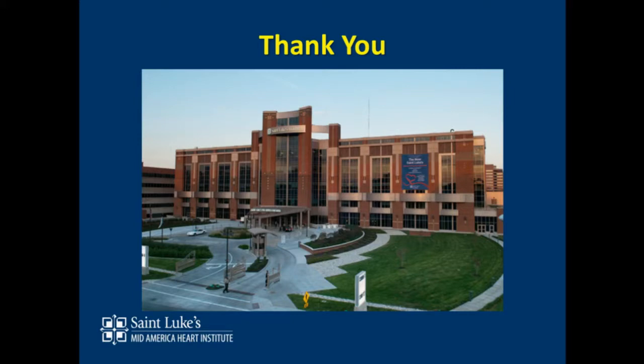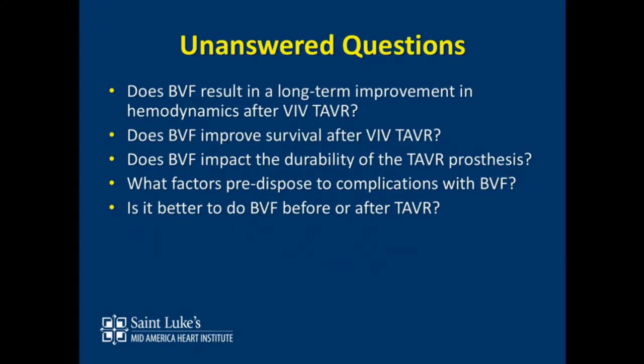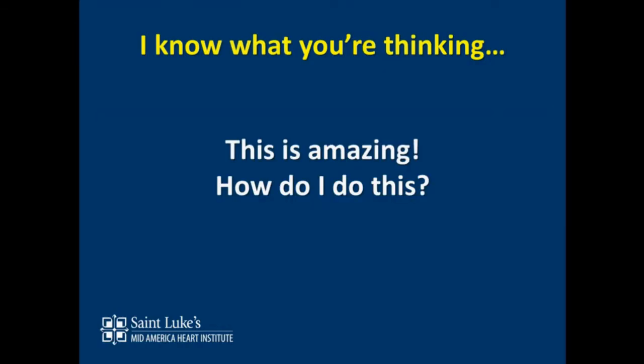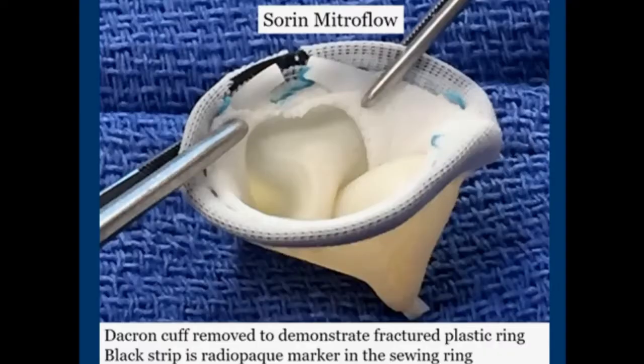Adnan, I have a question for you. So we've done a few of these. And I've seen a slide of Mitra-Flow where on a benchtop cracking it, the Dacron doesn't cover anymore. Where you break it, Dacron's no longer there. Where'd you see that? Tom Wynn presented this. He's down in Houston. So yeah, I gave him my slides. Are you sure you didn't see just this? This, where we dissected the ring.